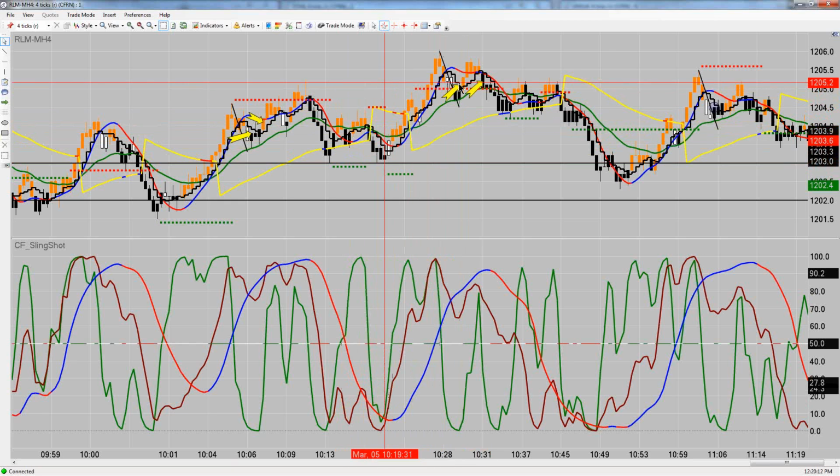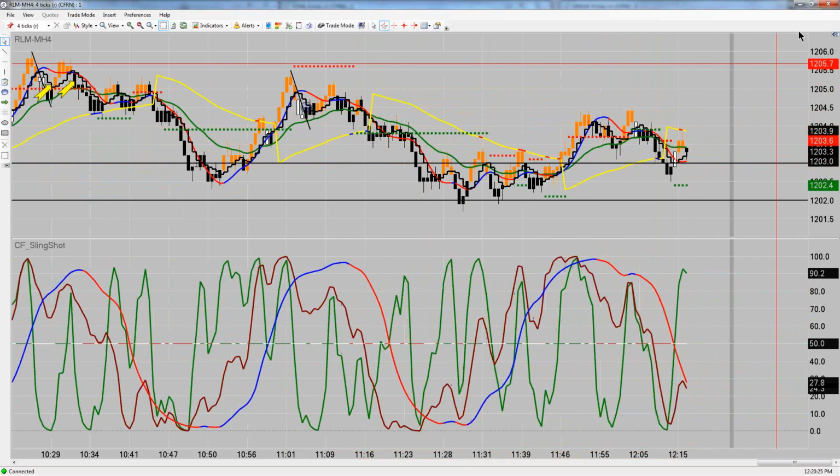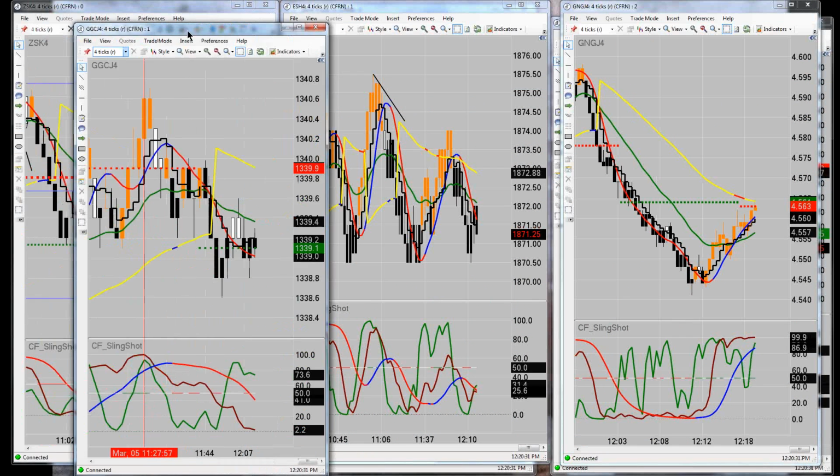Then it put in a higher swing. Closed up off the BBC. Moved up about 5 or 6 ticks and came back down to break even. Nothing there. Okay, and there really hasn't been anything tradable in here since then. So the Russell was a miss today. Okay, we got 2 ticks profit on the Russell.